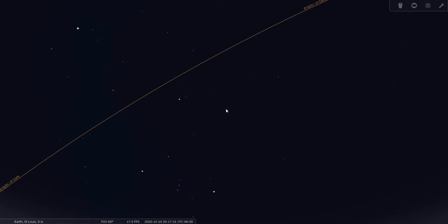So I'll go ahead and turn on the constellation boundaries. And you can see here that the sun, the ecliptic here, passes through Taurus. It enters Taurus on May 14th and exits Taurus and enters Gemini each year on June 21st.